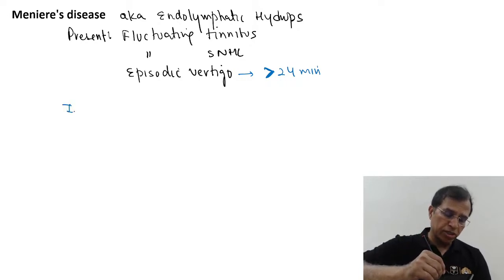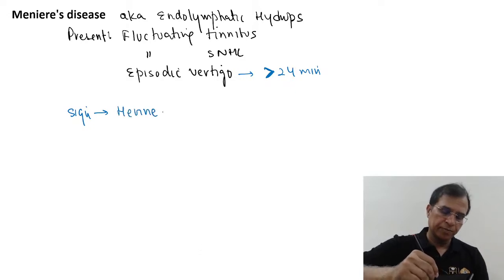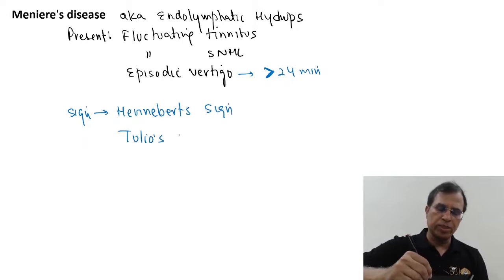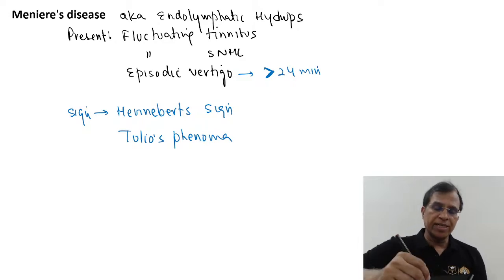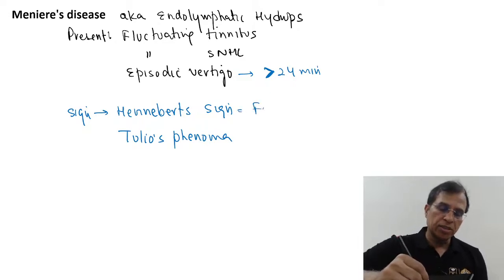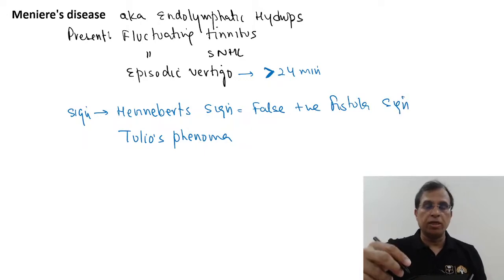Now, investigation of choice or signs. What are the important signs in Meniere's? There are 2 important signs you have to remember. One is called Hennebert sign. Anybody who knows what is Hennebert sign? And Tullio's phenomena, same thing. Anybody who knows what is Tullio's phenomena? Hennebert sign and Tullio's phenomena are the two important features. Hennebert sign, I'll tell you, it's a false positive fistula sign. Hennebert sign is another name for false positive fistula sign, which is seen in Meniere's disease.